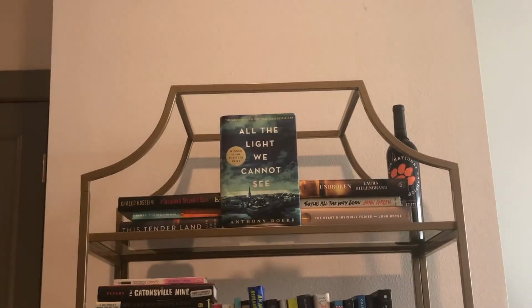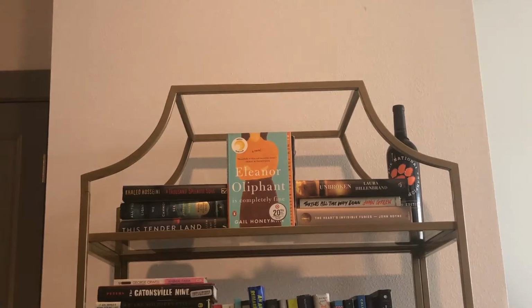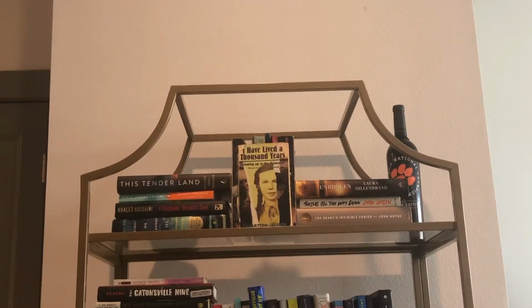Okay, so first we have All the Light We Cannot See by Anthony Doerr, A Thousand Splendid Suns by Khaled Hosseini, Eleanor Oliphant Is Completely Fine by Gail Honeyman, This Tender Land by William Kent Krueger, The Glass Castle by Jeannette Walls. This is probably one of my favorite books of all time. And then, oh my god, this book keeps falling. This is I Have Lived a Thousand Years: Growing Up in the Holocaust by Livia Bitton-Jackson.